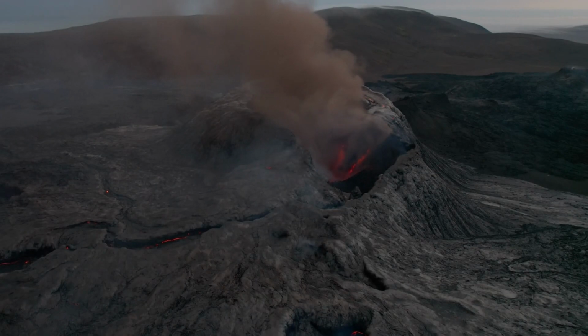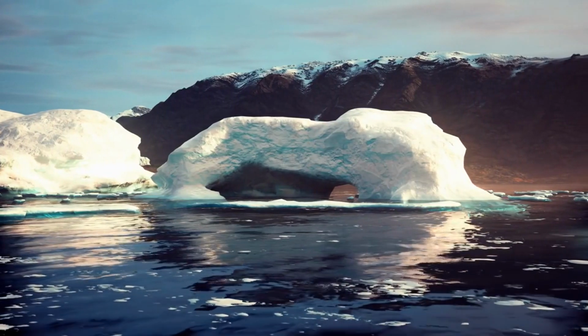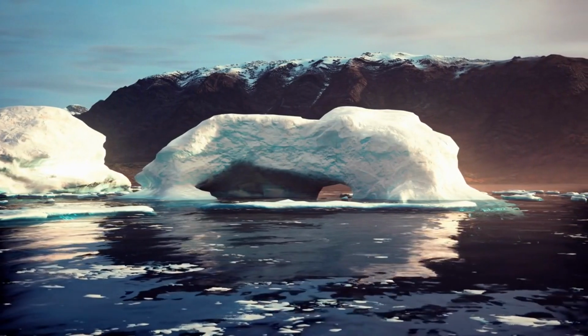Let's talk about the fascinating crater glacier, which began forming during the winter of 1980-1981. Originally called the Tulutzen Glacier, this ice giant expanded rapidly, thickening by about 14 feet each year.